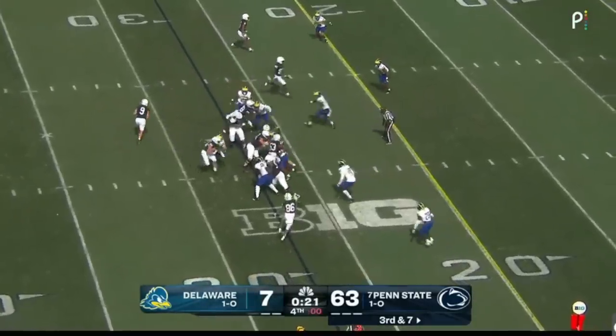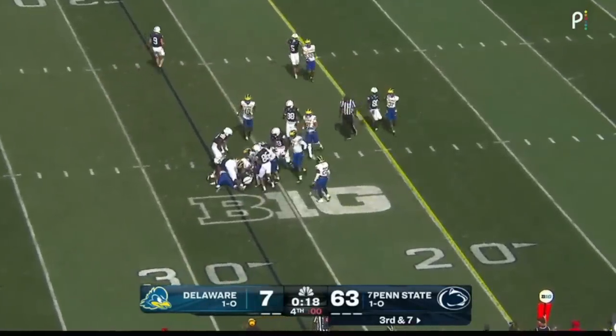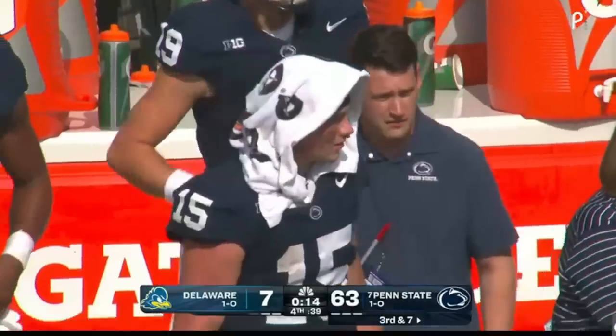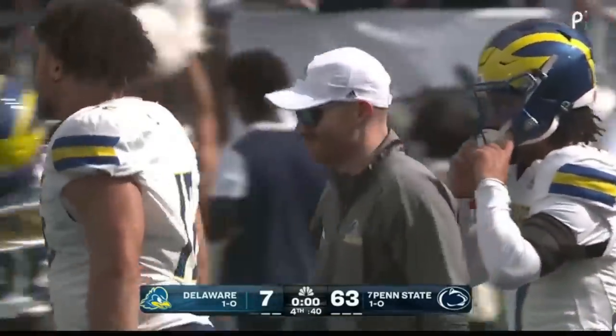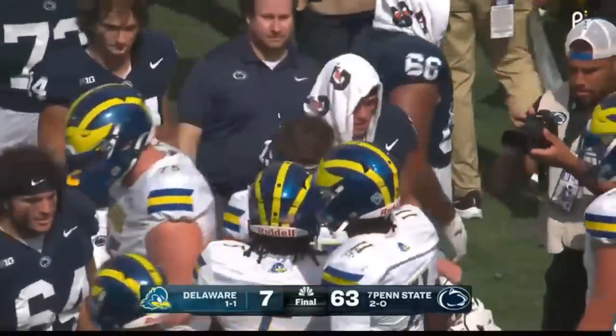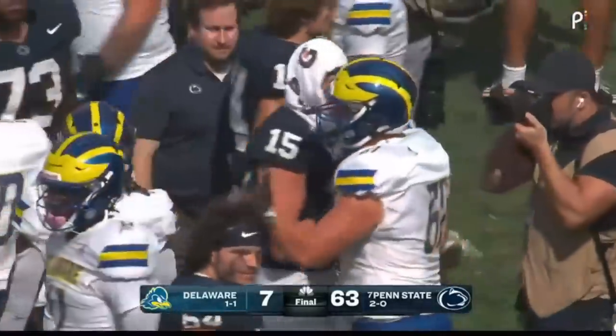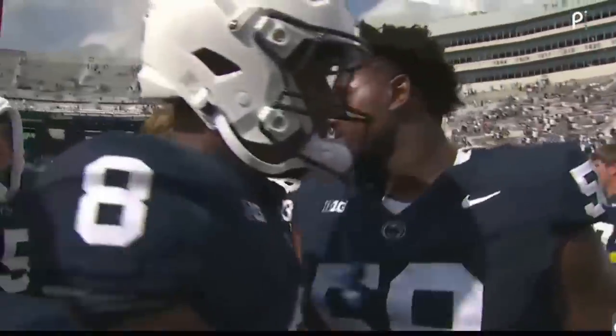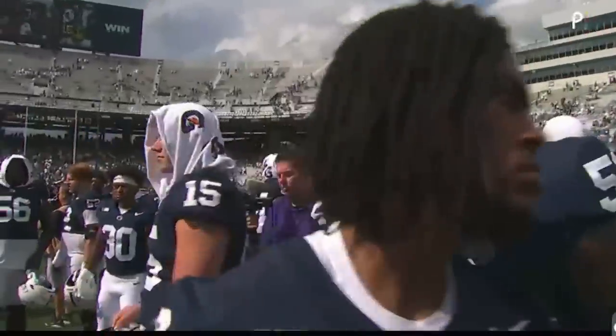Week 8 and week 11 are the ones circled here at State College. Will be in Columbus. A 63-7 win over Delaware. You look on the sideline, they were excited when they did make plays. But we have to be honest about this. There was a lot of love as well. 60 rushing plays from scrimmage for the Penn State Nittany Lions here.